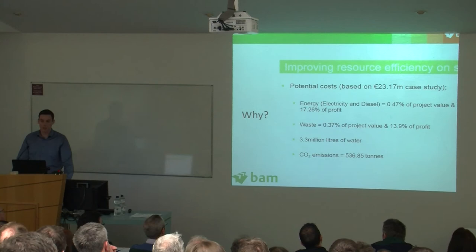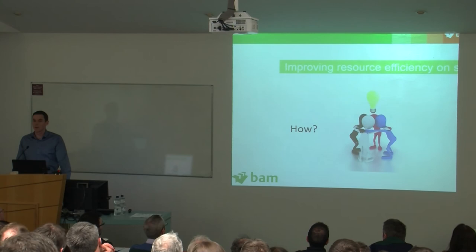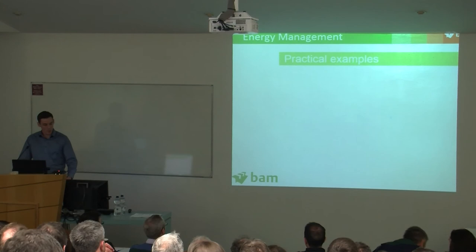So how do we improve resource efficiency on that site? I'm just going to show you a couple of examples of things that we implemented on site to reduce energy costs, reduce waste, and obviously reduce CO2 emissions as well. So the first one, energy management.